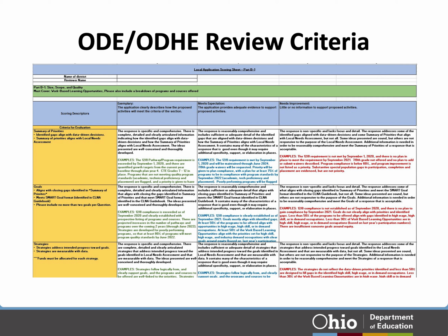We are now finalizing criteria for the review of the local application. We will publish these review criteria to our webpage so you can self-assess your local applications as you go along and prior to submission. We know this is a new process and that anything that is a local plan with a high degree of variability and often subjective measures is hard to score. But we do want to provide guidance so that applicants can focus on providing the answers that are most likely to be accepted by the state.